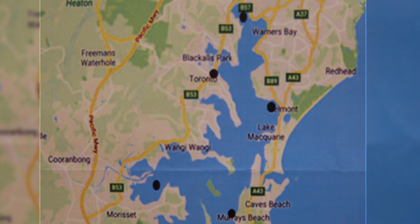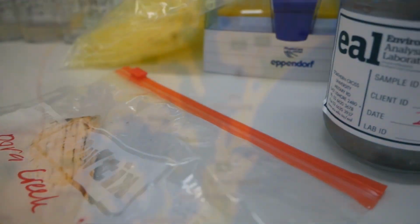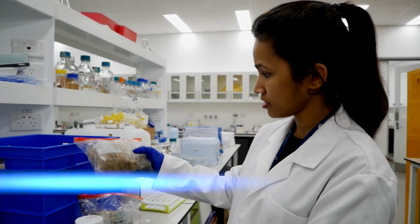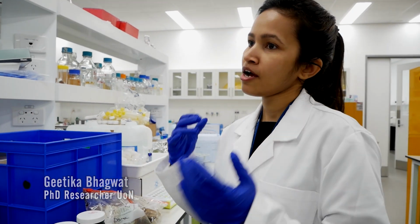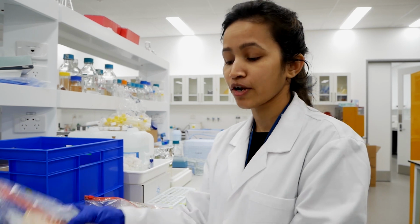This is one part of my PhD. We have identified 6 sites in Lake Macquarie which have different pollution. So these are the plastic we collected from different parts of Lake Macquarie, Dora Creek, Cockle Creek, which are too much polluted by anthropogenic litter, which is plastic, one of them.